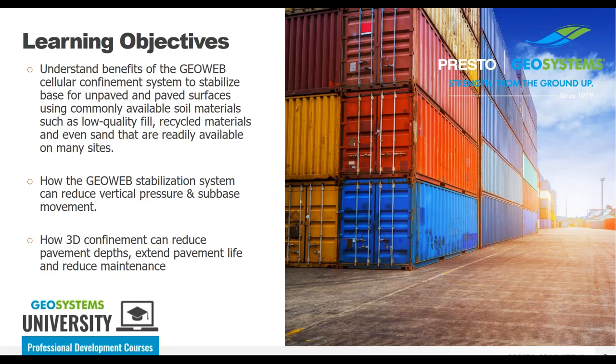So here are the things I hope you get out of today's presentation. Understand the benefits of using GEOWEB soil stabilization for paved and unpaved surfaces, including the ability to use local low quality fill, recycled materials, and even sand; how the system reduces vertical pressures and subbase movement; and finally, how 3D confinement can reduce pavement depths while extending pavement life along with reducing maintenance by providing a more stable base.